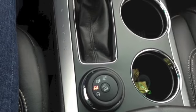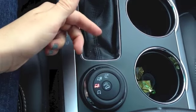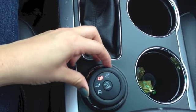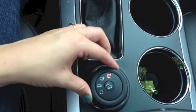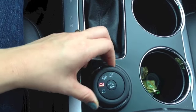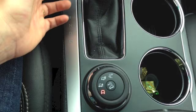So another really cool feature is their terrain management system. Now you can adjust this depending on what kind of terrain you're driving in. So whether it's snow or rain, if it's icy or whatever, sand, you can adjust the settings of your vehicle, and your vehicle will automatically adjust itself.